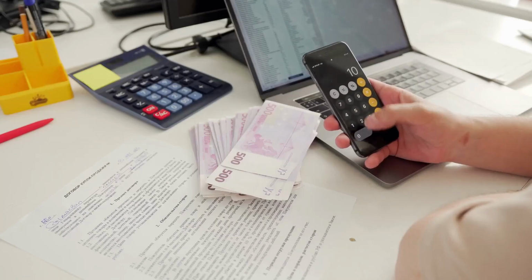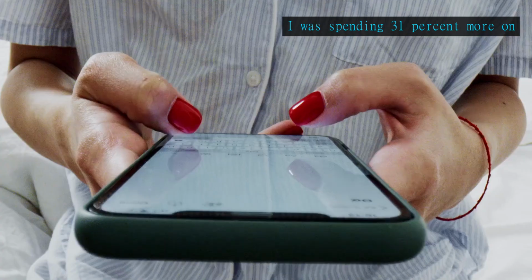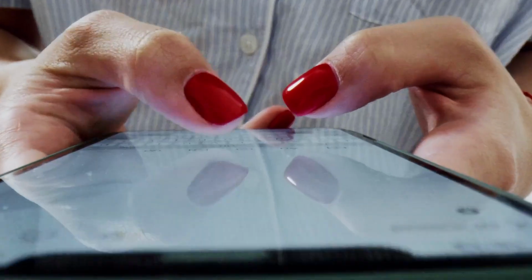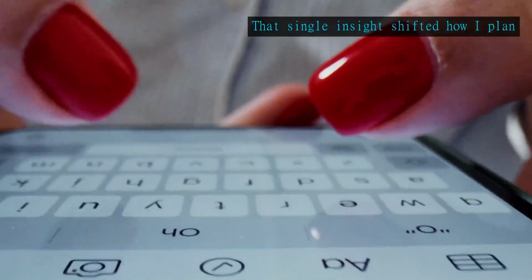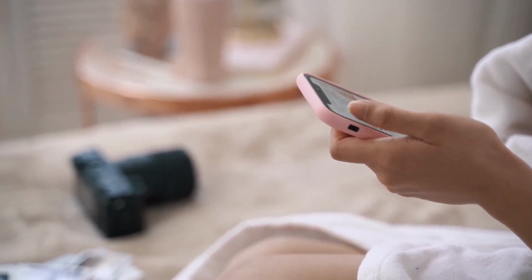It identified a pattern in my grocery spending that I had never noticed. I was spending 31% more on Saturdays than any other day of the week. That single insight shifted how I plan my shopping trips and knocked about $60 off my monthly food budget.